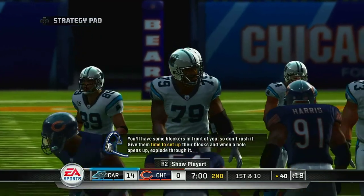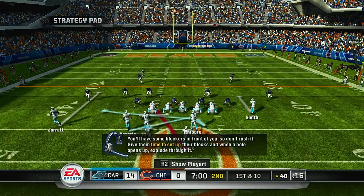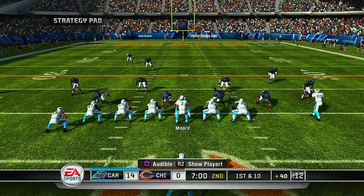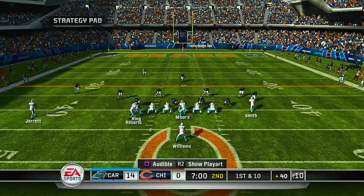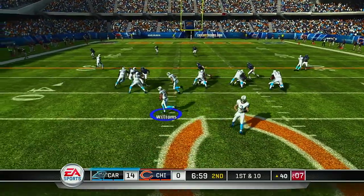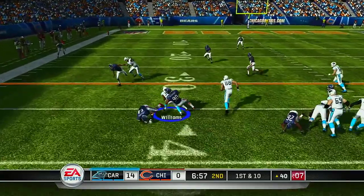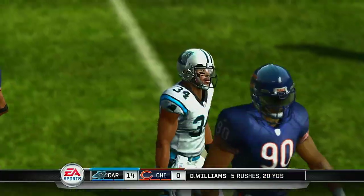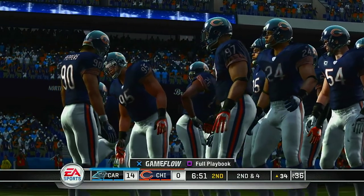In front of you, so don't rush it. Give them time to set up their blocks, and when the hole opens up, explode through it. They hand it off. Julius Peppers was there for the stop. 6 yard gain on the run. That'll bring up second down.